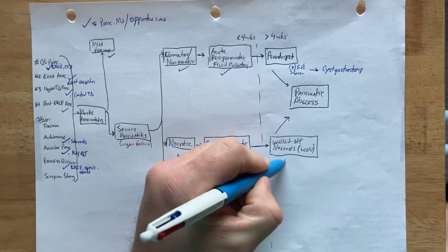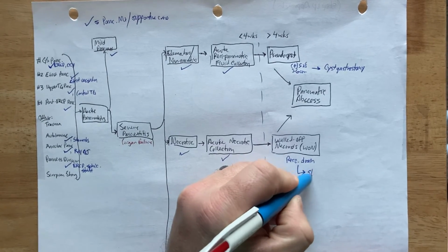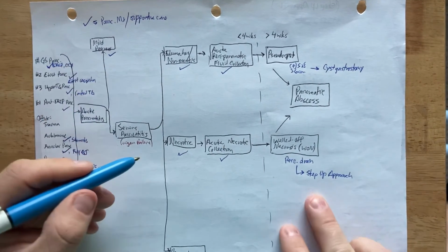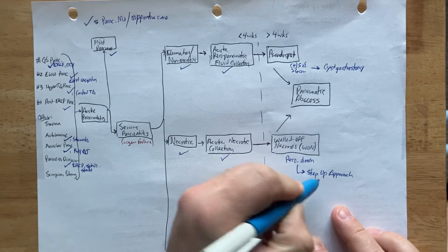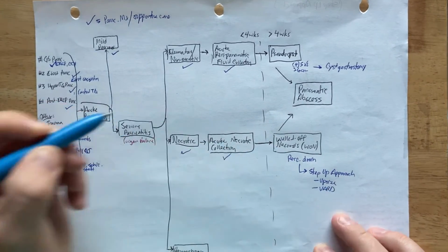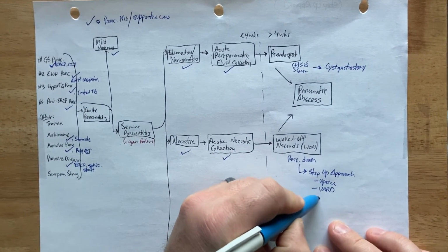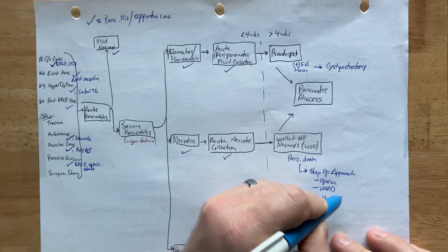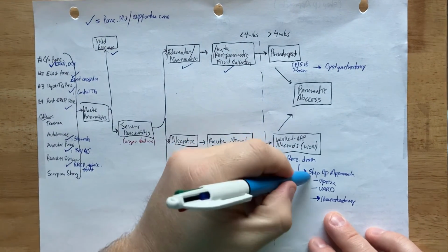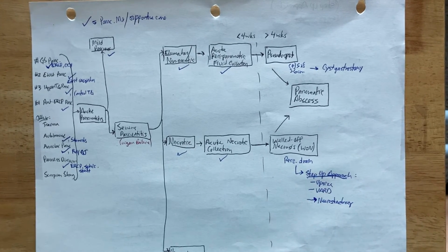Walled-off necrosis, percutaneous drain. And then I'm going to put here step-up approach. It's all part of the Atlanta guidelines. What this is, you place the percutaneous drain, you upsize it, and if that fails, then you do video-assisted retroperitoneal debridement. And then really, if these fail also and the patient is not doing well, an open necrosectomy. You can also do endoscopic if the facility has the expertise for that. But that's kind of the upsizing or the step-up progression of that.